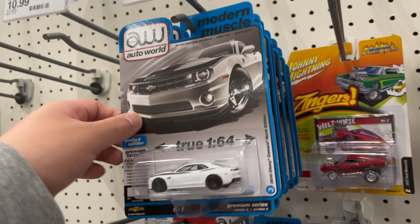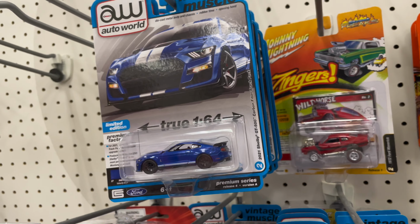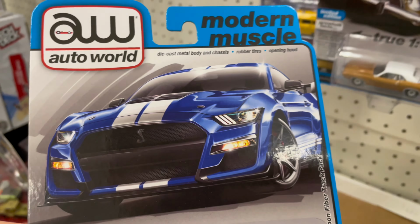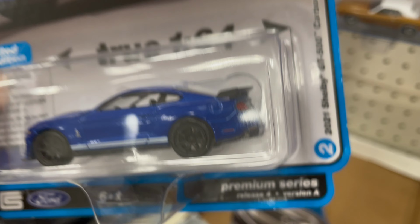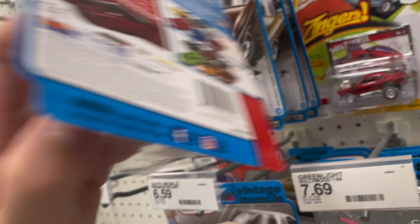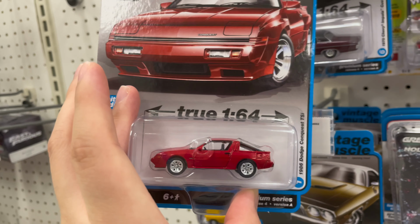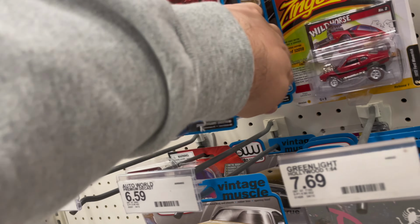Check it out, guys. We ran into some of the new Auto Worlds. Here's the Chevy Camaro. I like the Mustang. I like the Carter on this one. The metallic blue premium series. And then here's another new one. I've seen this one online. This one's a pretty popular one. What else do we got?